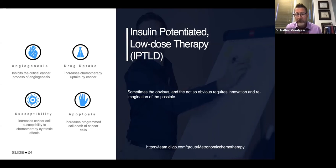Now, why are general oncologists not doing this more? That's a question I think you should ask them, but that's one that's hard to really not have a good answer for. So when you look at what IPTLD does, it specifically targets the process of angiogenesis. This is the abnormal tortuous blood supply that cancer needs to support its just crazy growth potential with nutrients, but also to remove waste. Full dose chemo doesn't target that at all. So low dose targets angiogenesis.